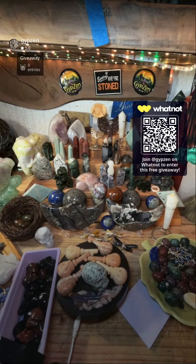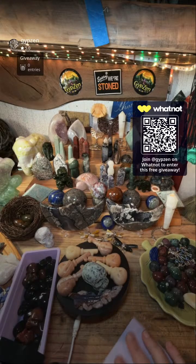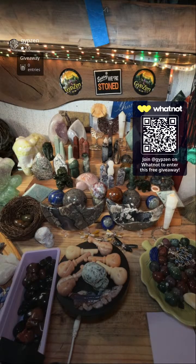Lots of pretties on the table today. Lots of random things I've been digging out. So I'm not moving my house, but we just purchased the 20 acres in a building next door. It's a cool building. And we're moving my rock shop into there. So we're gonna have so much more room. It's gonna be so awesome.